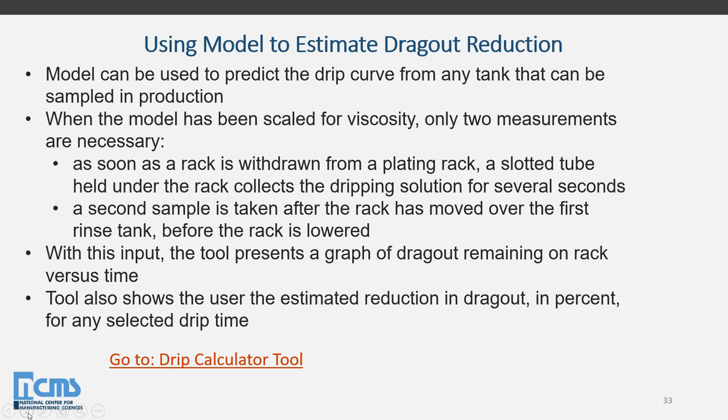Now, with a little bit of mathematical scaling, we found that by taking only two measurements in an actual production situation, one measurement when the dripping is over the plating tank, knowing the start and end time, from the time the rack has first totally emerged, you begin your sampling at some T equals like 2 seconds, and you keep your sampler under the rack as it's moving over the plating tank.